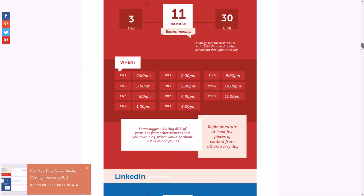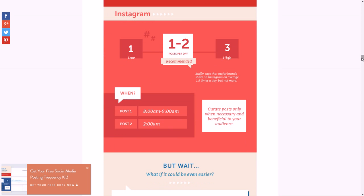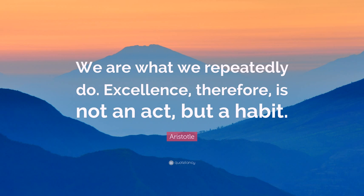Pinterest, of course, 11 times per day. LinkedIn once per day. Google Plus twice a day. Instagram, another example, 1 to 2 posts per day. 3 is sometimes acceptable, but that can be kind of high. First post should be between 8 and 9 a.m. Second post about 2 a.m., believe it or not. So that just gives you an idea of how often you should be posting every day if you want to make this a habit. A habit is really what creates success in everything.